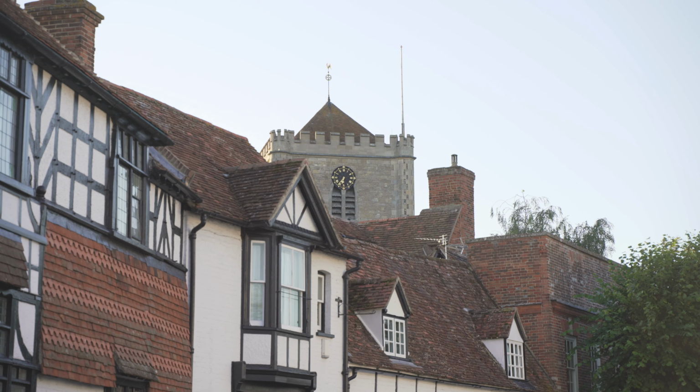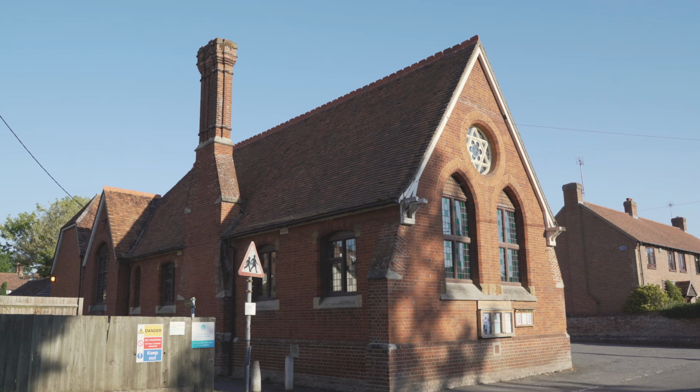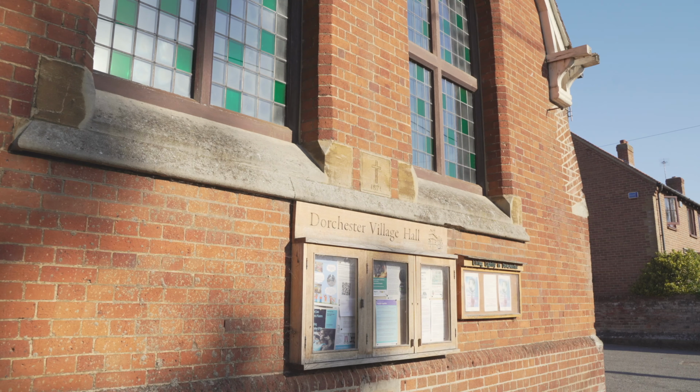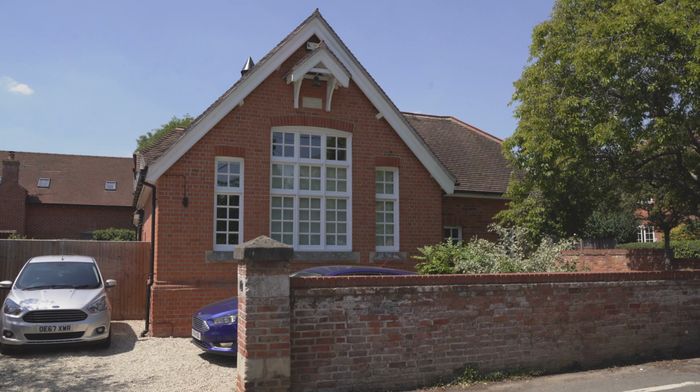In 1870, education was made compulsory for young children, and the McFarlands responded by building a new school for the girls and the infants in the village. It's here behind me. It was built in 1871. They paid for it. It was designed by Gilbert Scott, who was restoring the abbey, and it's got a very discreet date stone.